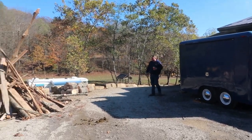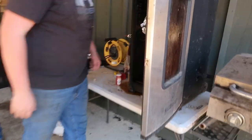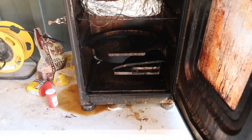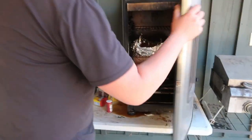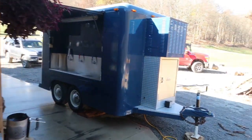Got me a fire, baby boy. All right, well, that's great. When will that be done? Probably 2-3 hours. What you got smoking in there? Pork loin.